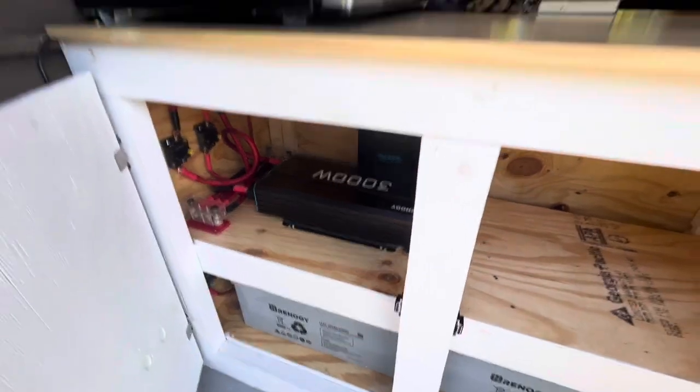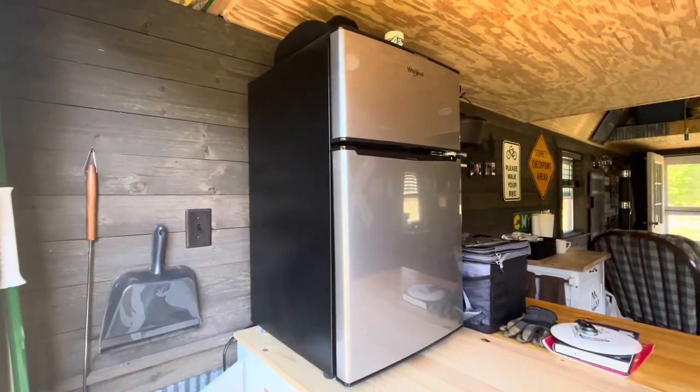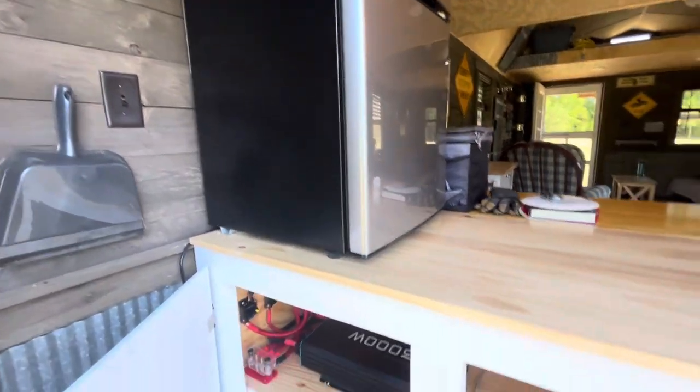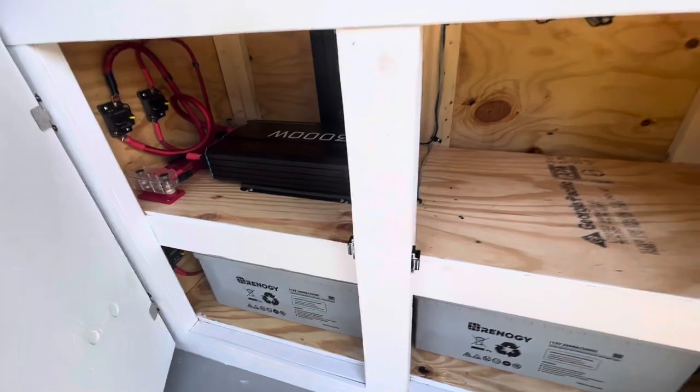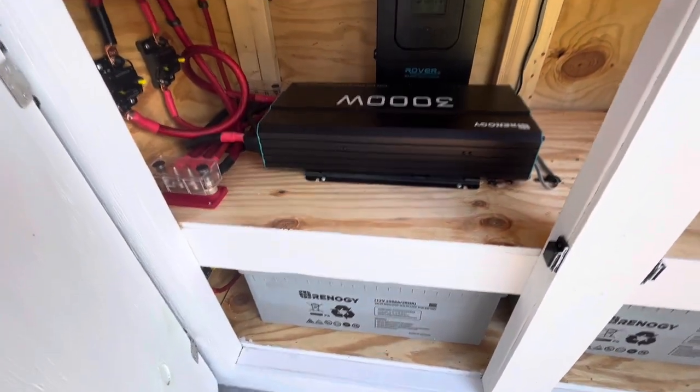I run this size fridge. It's got a freezer component as well. That handles that no problem. I got the coffee maker on right now. I run a fan, my lights, and it has no issues.